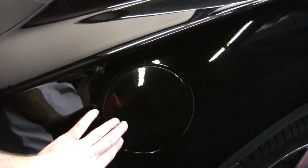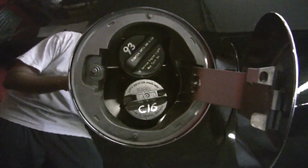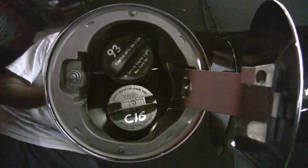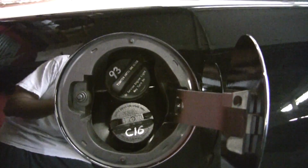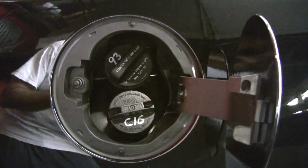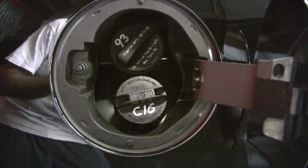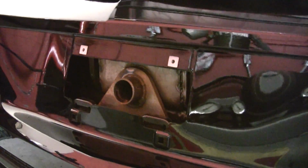This is another neat thing about this car. You go to fill it up, stock location, and you've got your 93 fill, and then you've got your C16 fill, all in the stock location. We just modified it so you won't have to fill inside the trunk and ever have a spark go off and explode. So you can always fill it from there, and that's a really neat special thing. Some other neat special things: right behind the license plate we've got a parachute mount.